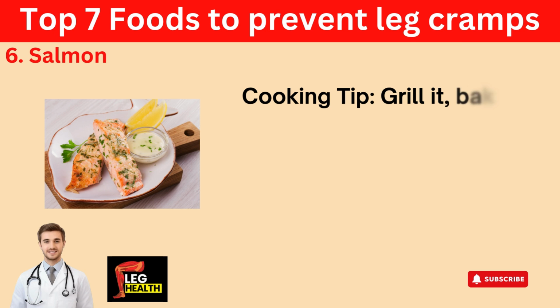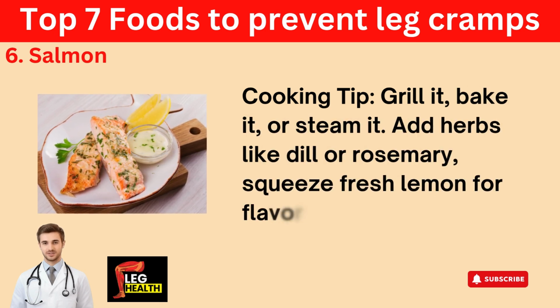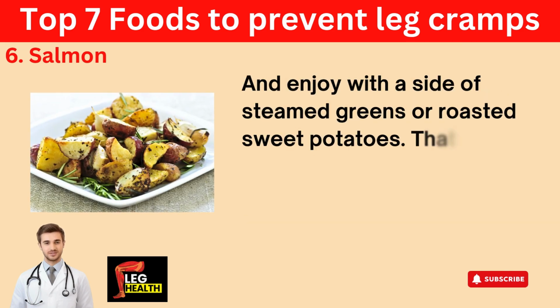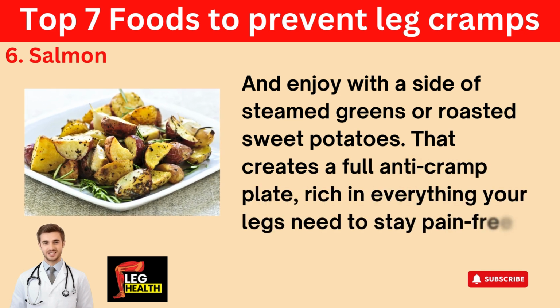Cooking tip: grill it, bake it, or steam it. Add herbs like dill or rosemary. Squeeze fresh lemon for flavor, and enjoy with a side of steamed greens or roasted sweet potatoes. That creates a full anti-cramp plate, rich in everything your legs need to stay pain-free.